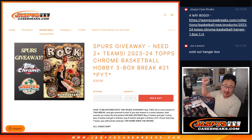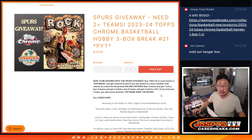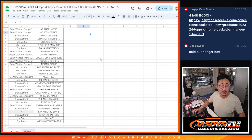Happy Chew Tuesday, coming at you with a 2023-24 Topps Chrome Basketball 3-Box Hobby Break. Pick your team 21 with a chance of the Spurs if you have at least an even number of teams. Big thanks to this group right here.